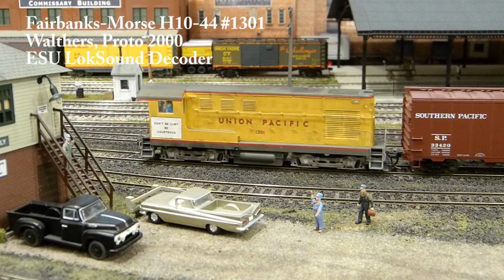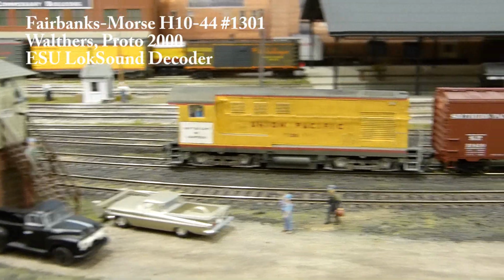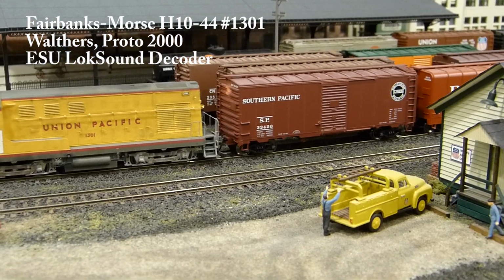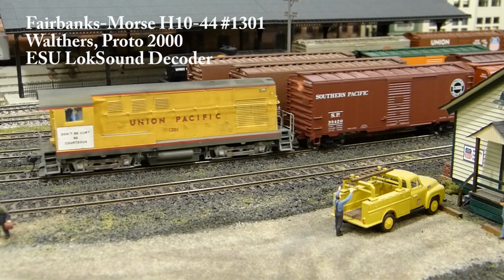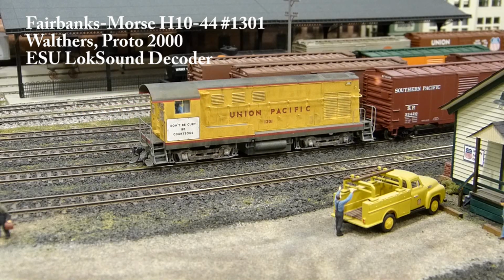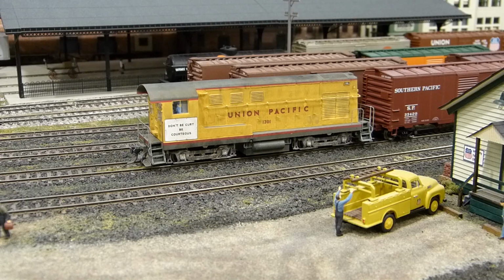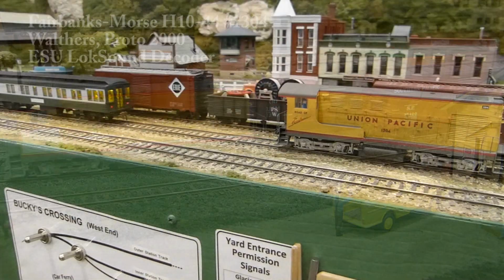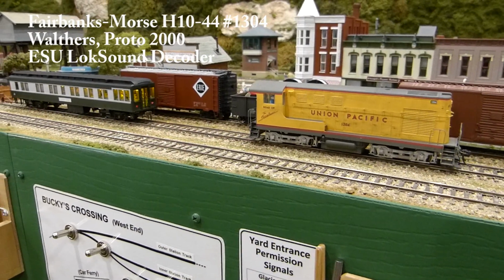On the main layout, we have 2 Fairbanks Morse H1044 diesel switchers. Number 1301 is supporting Waverly Yard, and number 1304 is supporting Bucky's Crossing.